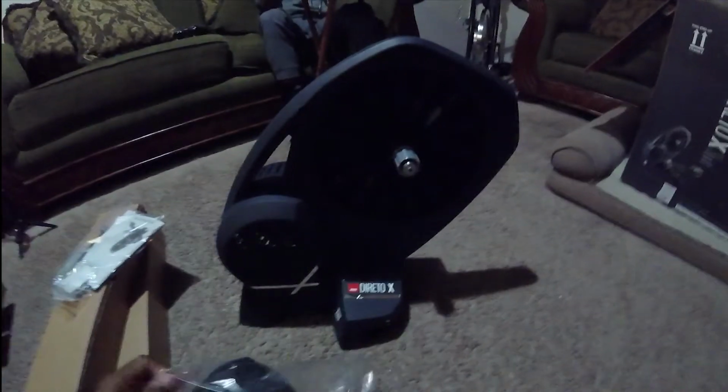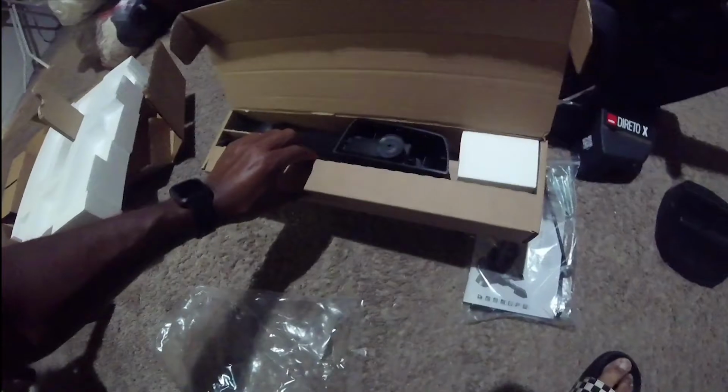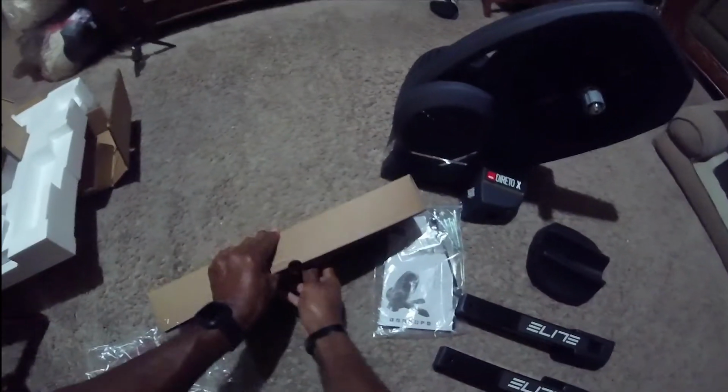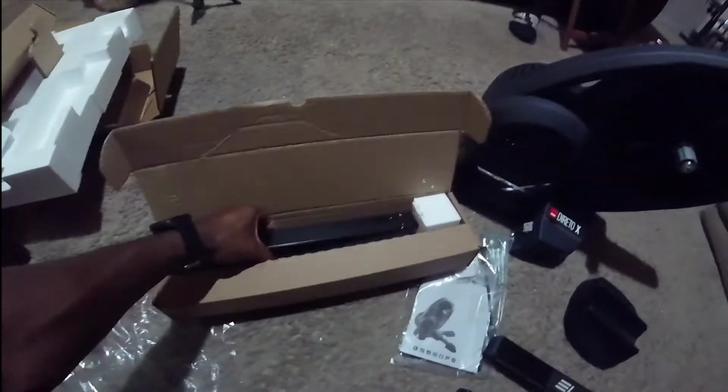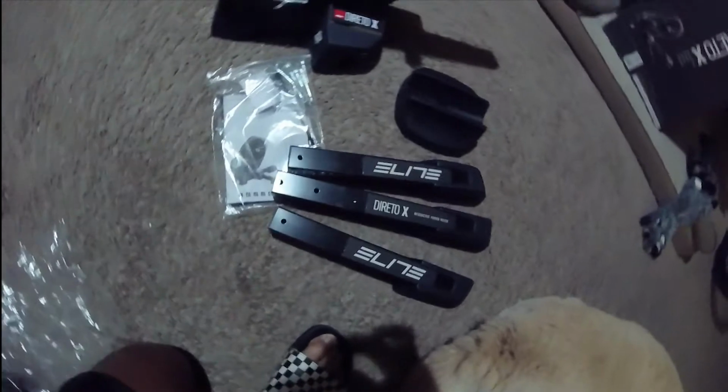So there's the Direto X, there's the Elite holder for the front wheel, again the booklet with all the pieces, and this box right here, there's one leg there, and I believe there's another leg in this box. There's the other one right there. And then in this box right here, I think this is the center leg. Yeah, that's the center leg. So you got the center leg and the two side legs right there. So that's everything that comes inside the box.